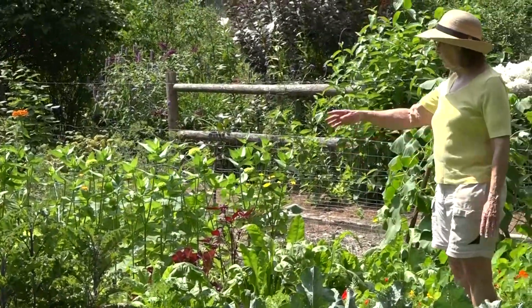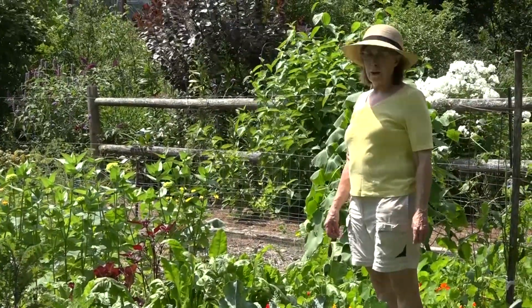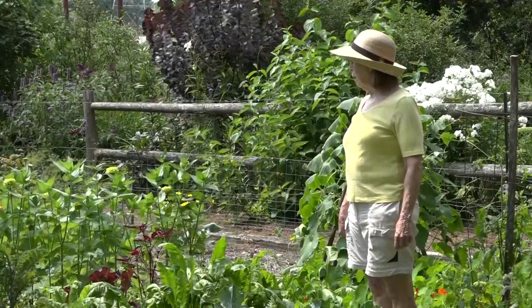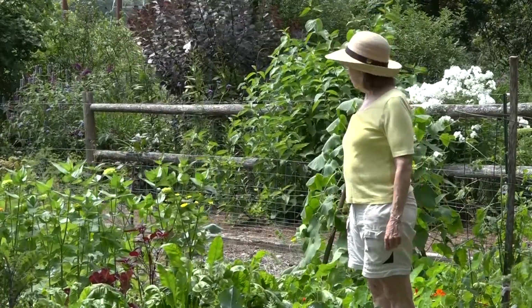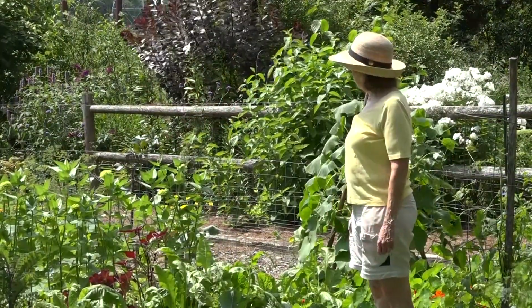My lettuce is about gone. We're on the last dregs of the first lettuce, and that's surprising. Again, all of the rain has helped with that to keep it from going to seed too fast, but I will have that pulled within another week. My flowers are doing well. The zinnias have made a lot of nice bouquets to bring inside, and we've really enjoyed them.